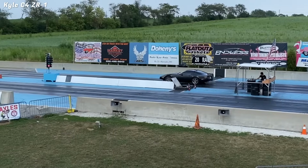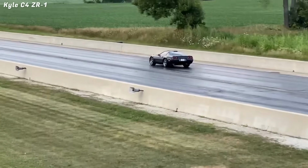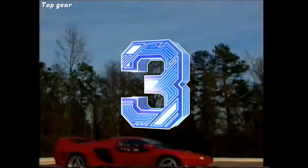A 0 to 60 time in just 4.4 seconds, a quarter mile in 12.9 seconds, and a top speed of over 180 miles per hour. Number 3.